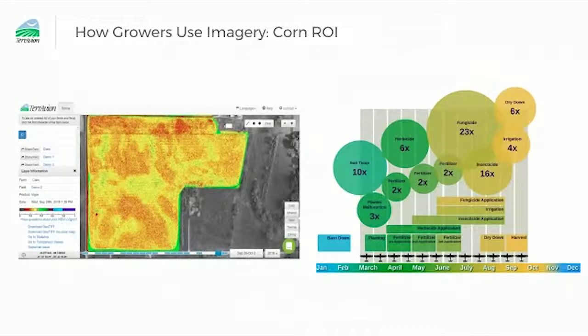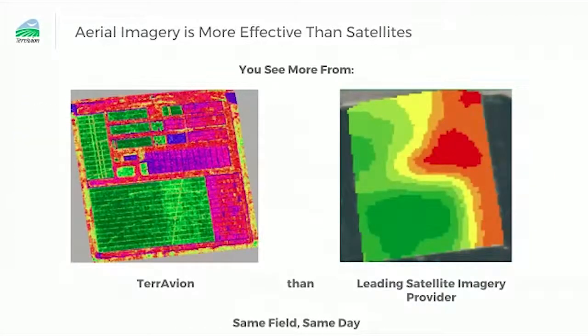Our take is that for a whole class of problems, satellite's just not good enough. This is the classic example we use: same field, same day. I don't know if my cursor shows up. It appears it doesn't. But in the TerrAvion image on the left side, there's a diagonal line through the field, and that's a pivot arm.